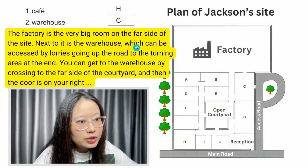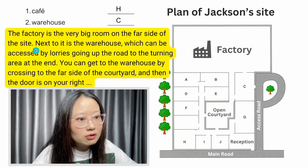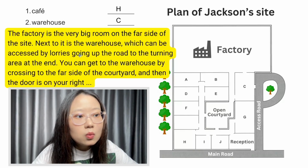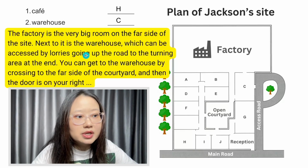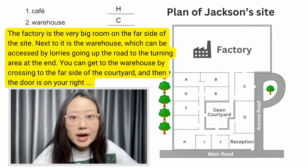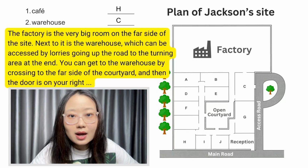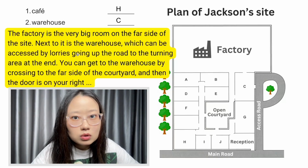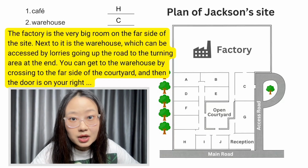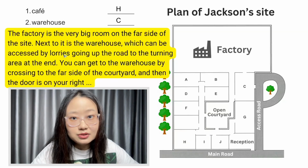And then she says, which can be accessed by lorries going up the road to the turning area at the end. If you have trouble following this sentence, don't worry. No way they use only this sentence to tell you the answer. I wouldn't worry about this sentence too much. You need to be able to identify which words are important words in map questions and which words aren't. For example, unlike the word corridor, which may appear in other listening questions, how likely is it that the word lorry appears in other map questions? It's very unlikely, isn't it?